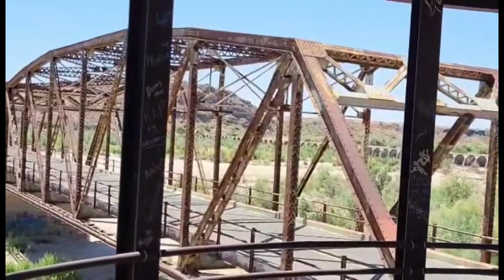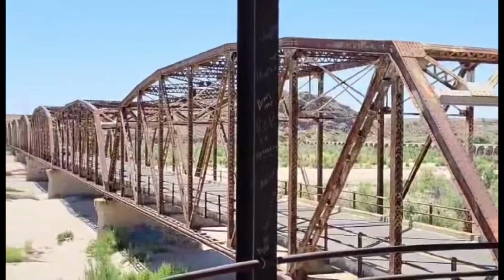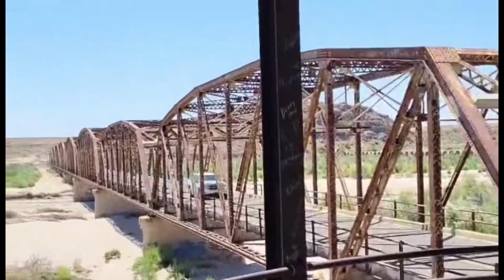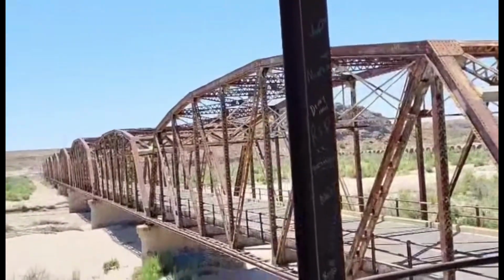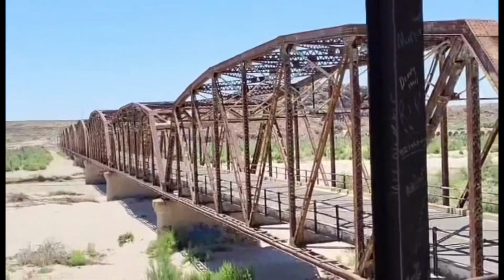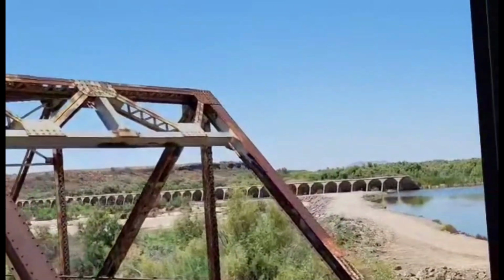In 2012, Maricopa restored it, and it's now part of the Maricopa historical landmarks. As you can see, that truck just drove by. It is active today. You can drive on it. It is a very narrow bridge.